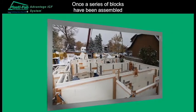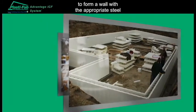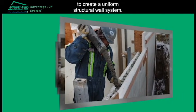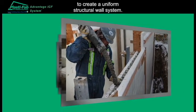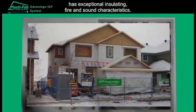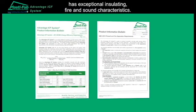Once a series of blocks have been assembled to form a wall with the appropriate steel reinforcement, concrete is poured inside the blocks to create a uniform structural wall system. The resulting structural concrete wall has exceptional insulating, fire, and sound characteristics.